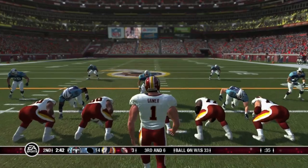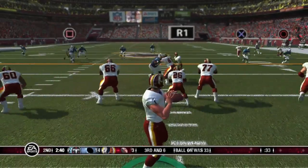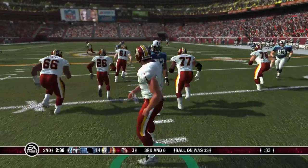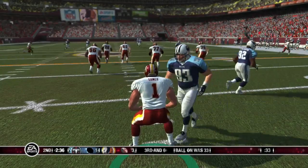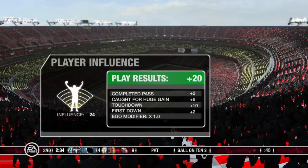Third and six. The Titans come out of their corner on the 33-yard line. He's back to throw it. Going deep. Randall pulls it down. Randall takes it in for the score.